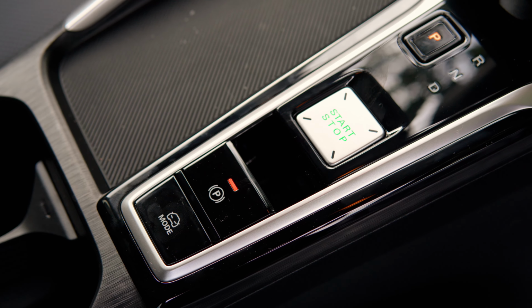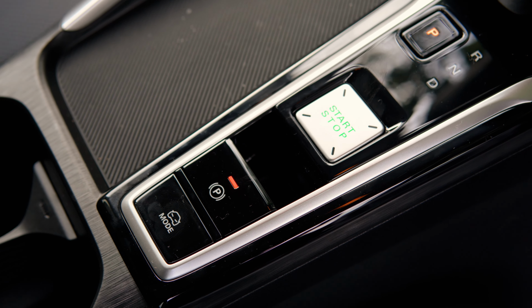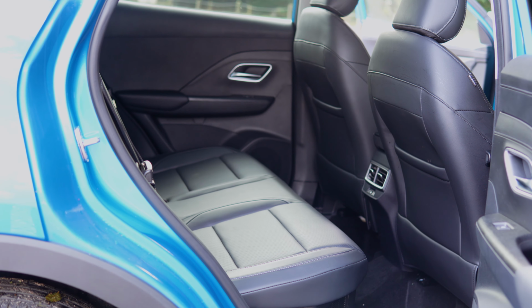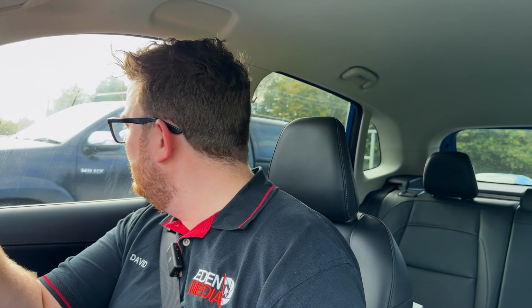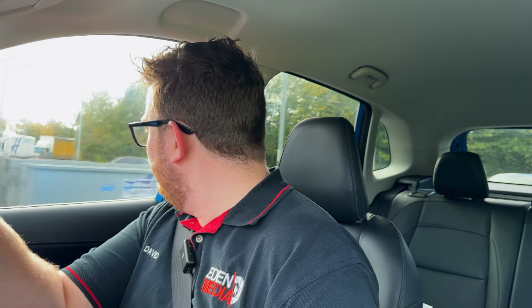Electric parking brake, which has got auto hold on it, ABS, EBD, ESP, EBA. You sound like banned substances. You get dual front and side curtain airbags. The car's got a pretty good safety rating as well. You get rear ISOFIX seats, tire pressure monitoring systems. You get an alarm and a mobilizer, the usual gubbins that you'd expect with a car like this.